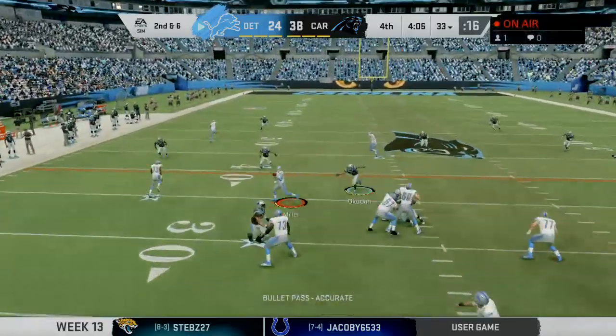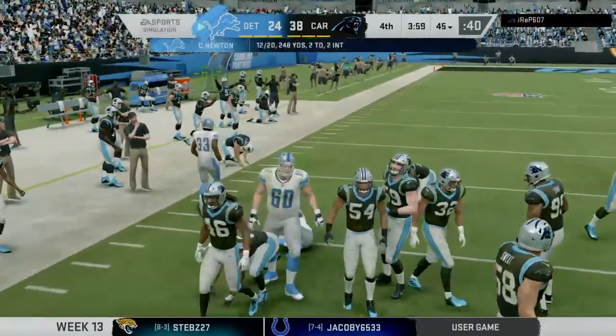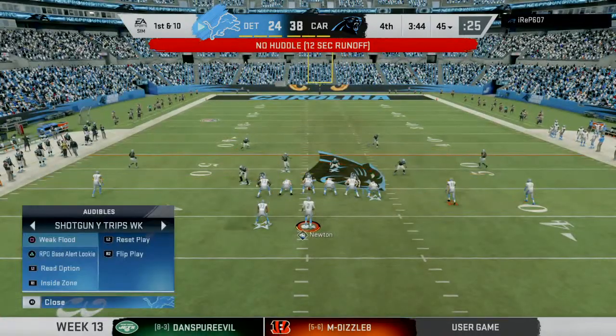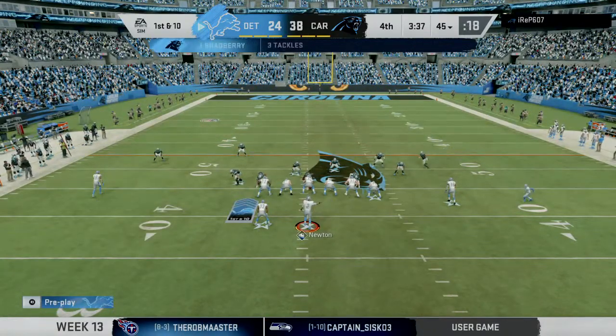After the run, Newton going to throw. It's complete. It's Miller. And brought down, but not before reaching the 45-yard line. 11 yards there, first down. Newton now 6 for 6 since coming back out of the locker room. It's 1st and 10.